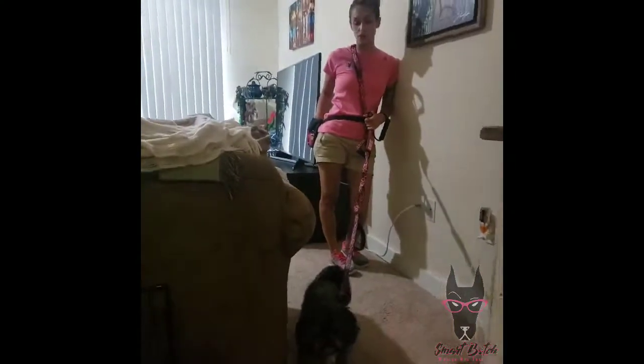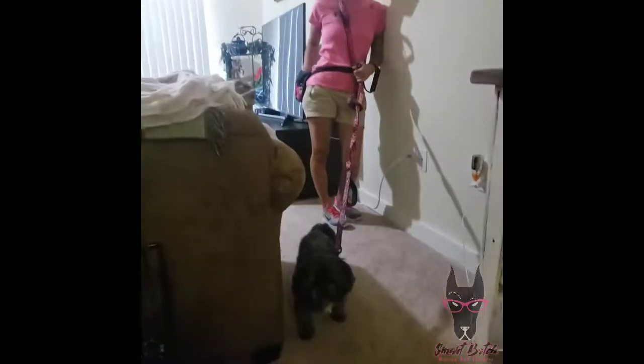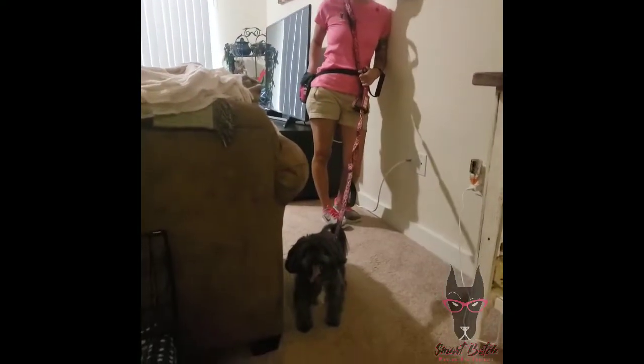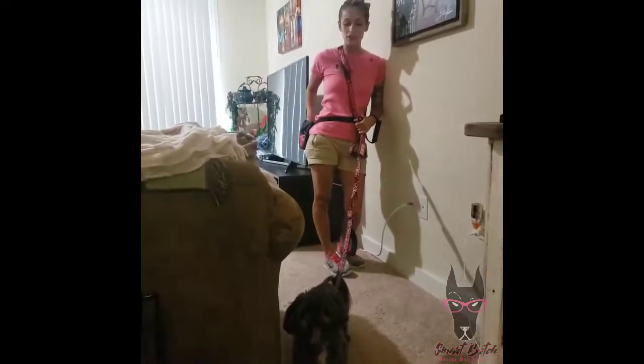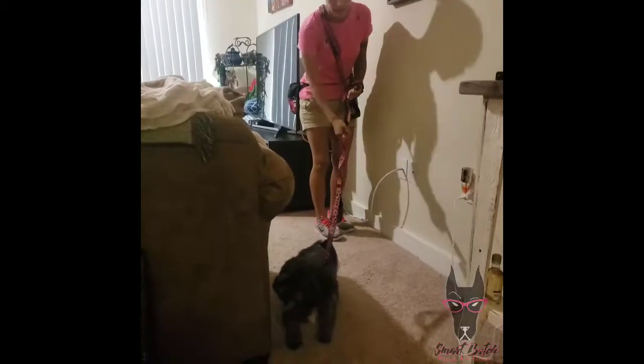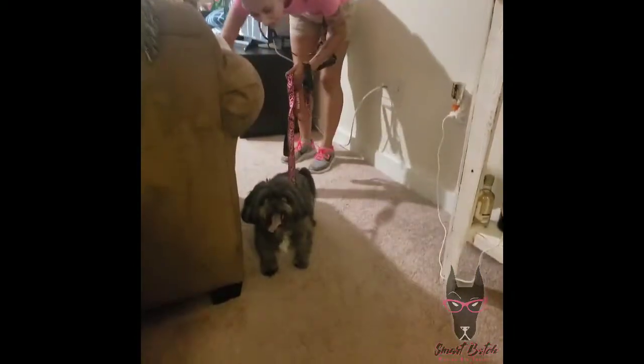All right, so now the toy is visible. Before, we were asking him to leave it with just him knowing that it was behind Taylor's back. Now he can actually see it, and as you know, leave it does mean look away or disengage. This would be infinitely more difficult, but when he does look away, I'm gonna make it a huge deal. Hey, Sim, can you leave it? Good boy! Good boy! Good job.